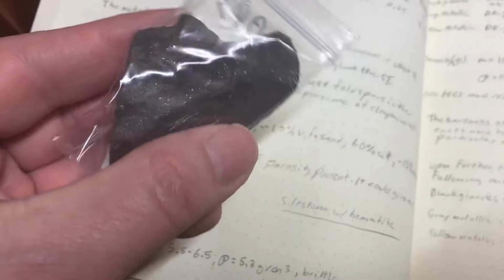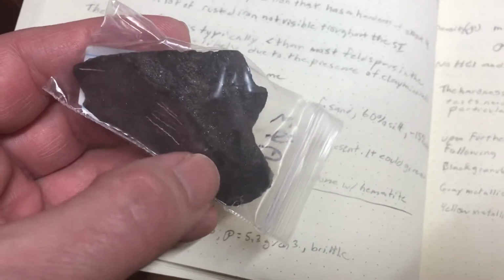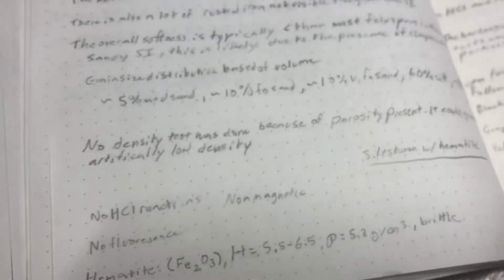This, A03. This is just siltstone. I knew that the second I grabbed it out, and it's just got the little flecks in it. That's just hematite in there, disseminated throughout. That one's not a big deal.